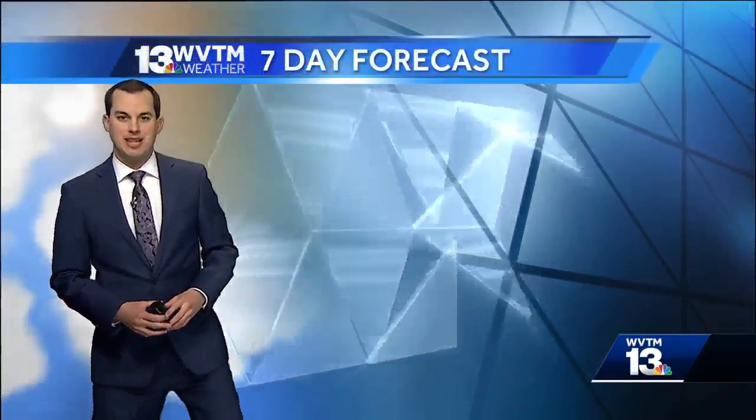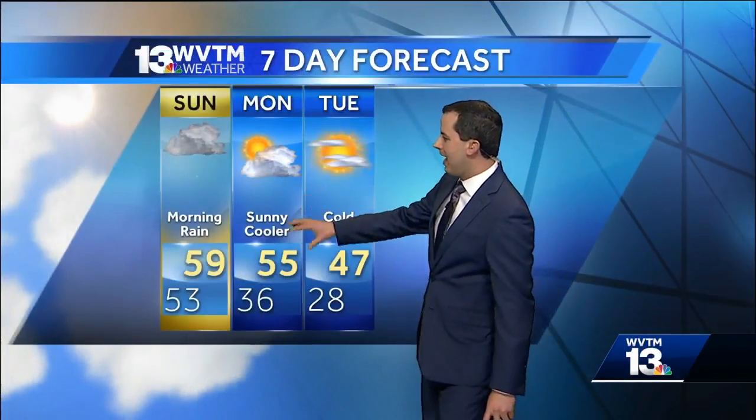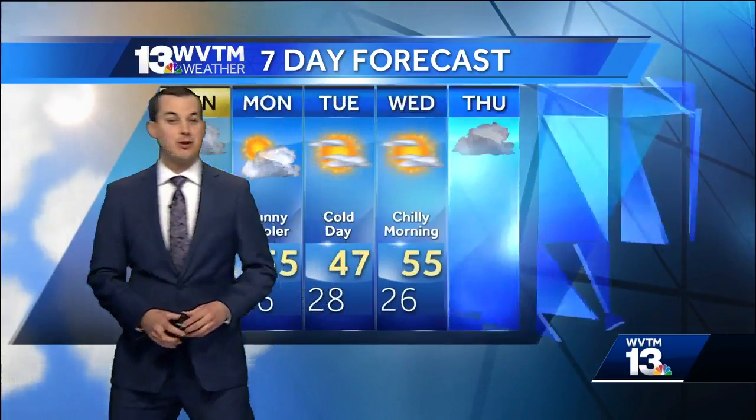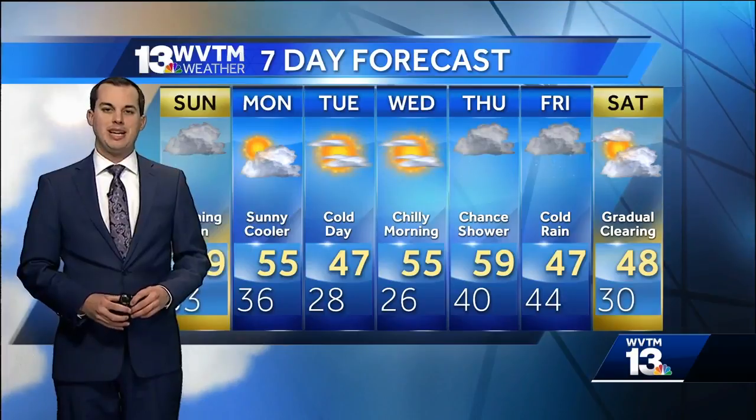Occasional showers out there tonight, 53 degrees. Light rain possible mainly for the first half of our Sunday, with a light north breeze developing 5 to 10 miles an hour. Your 7-day forecast showing sunshine returning for Monday with temperatures in the middle 50s. A cold day on Tuesday, low temperatures in the upper 20s, highs only in the 40s. Will remain sunny on Wednesday. Next chance for rain arrives for the end of the week.